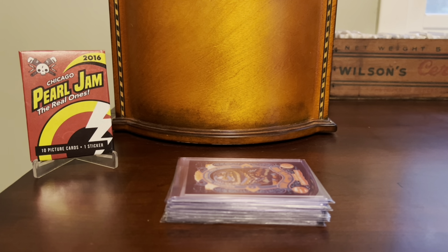Those of you that know me, you know that music is a huge passion of mine. Maybe the only thing that surpasses sports cards and sports in terms of my interest level. I play the guitar, I collect vinyl records, I love listening to music, and I attend as many live shows as I can make it to every year. Just love a good live concert.